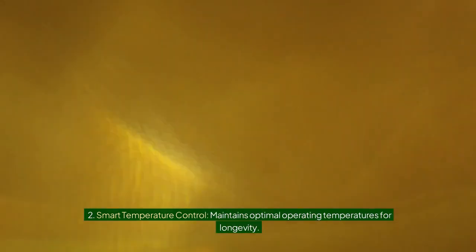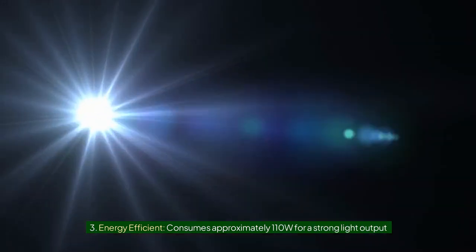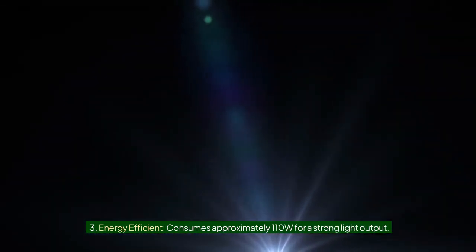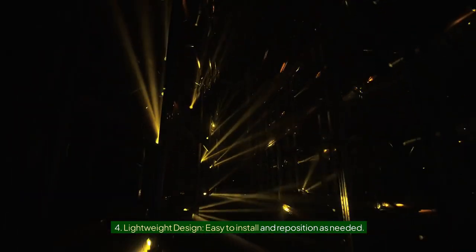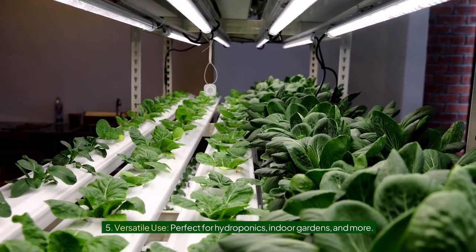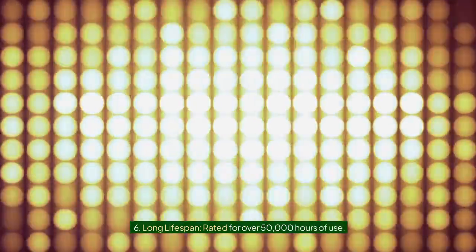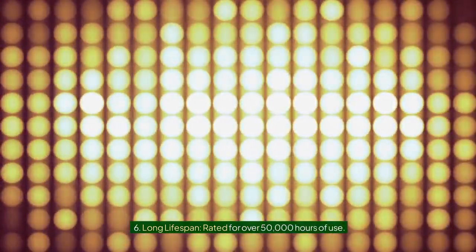Smart temperature control, maintains optimal operating temperatures for longevity. Energy efficient, consumes approximately 110W for a strong light output. Lightweight design, easy to install and reposition as needed. Versatile use, perfect for hydroponics, indoor gardens, and more. Long lifespan, rated for over 50,000 hours of use.